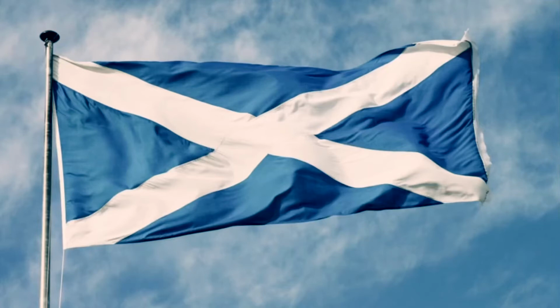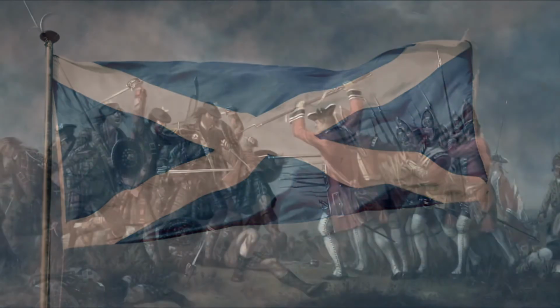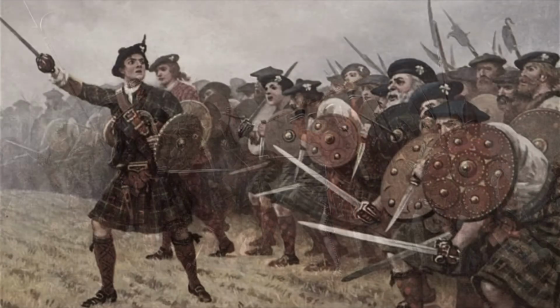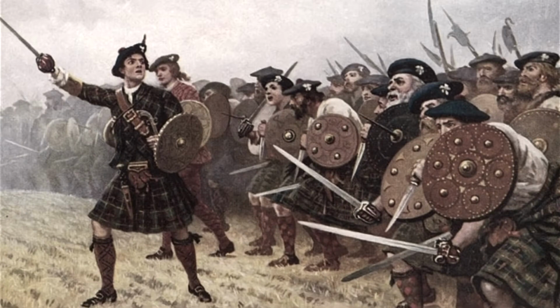Scotland has a rich history, with many battles between clans and wars with the English, for example. Through various battles, Scotland has been devastated for a long time, and although it is now a part of the United Kingdom, Scotland keeps its uniqueness and a strong identity.